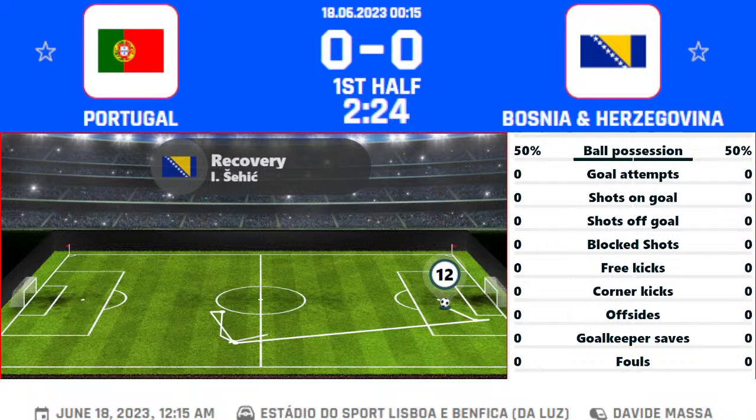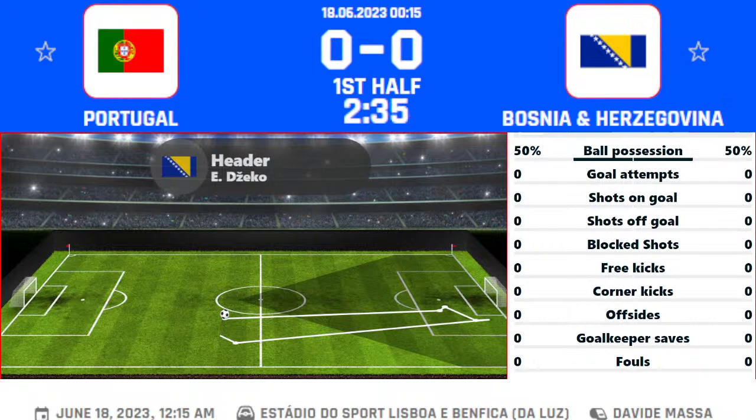It will be a recovery by the keeper. The Bosnia keeper will recover the ball, and it's number 12 now. Losses for their side.